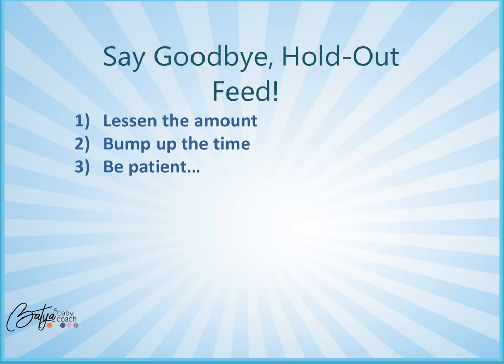With nursing, you obviously can't determine the exact amount like you can with bottles. So you have to go more with timing or sides. If your baby eats both sides at a feeding, just give one side. If your baby nurses for 10 minutes, try to nurse him for 7 minutes, try to do whatever you can to still lessen the amount.